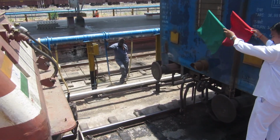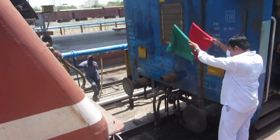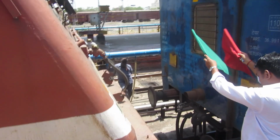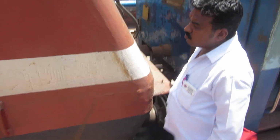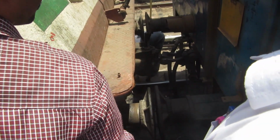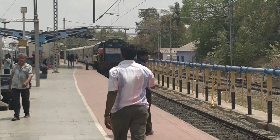We will now see the coupling and the raising of the rear panto and loco being readied for departure from Erode Junction. That's right, the panto. Now we are ready for departure from Erode.